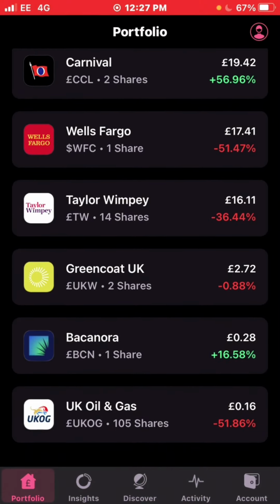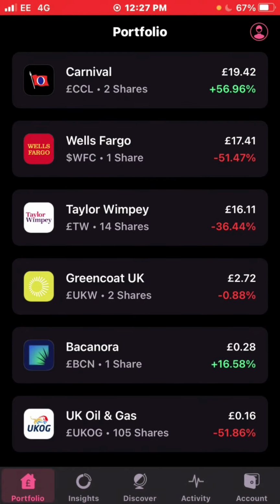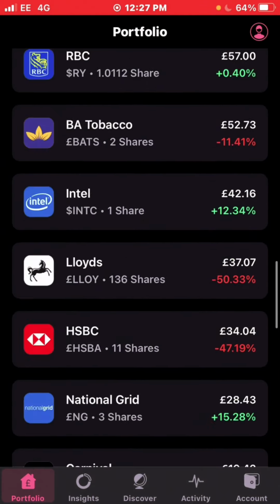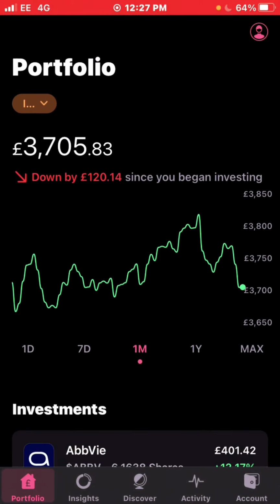And in the last few stocks, it's just a couple of stocks I had in free shares: Greencoat UK, which is down 0.8%, Bancora, which is up 16%, and then UK Oil Gas, which I pretty much got for free. So that is the portfolio update, guys.